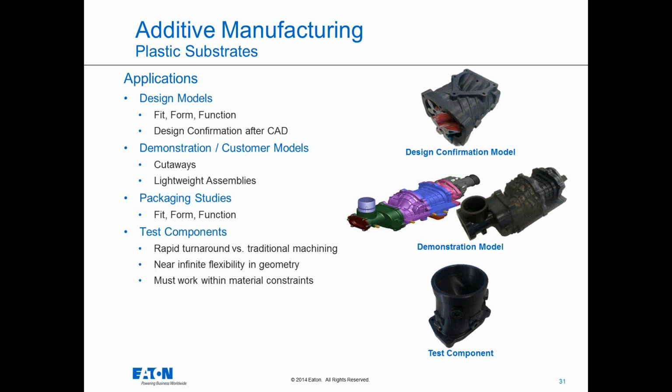That brings us to the demonstration and customer models. So we can print out full units or almost entire system components, and we can share them with customers. We can show how they mount to test fixtures. We can mount them directly in application and show a lot more than we could with just a 3D picture. The most value that we seem to be getting from this particular technology is that we can make test components. If we work within the material limits, I can test components almost the same day. So if we could go to the next slide, please.